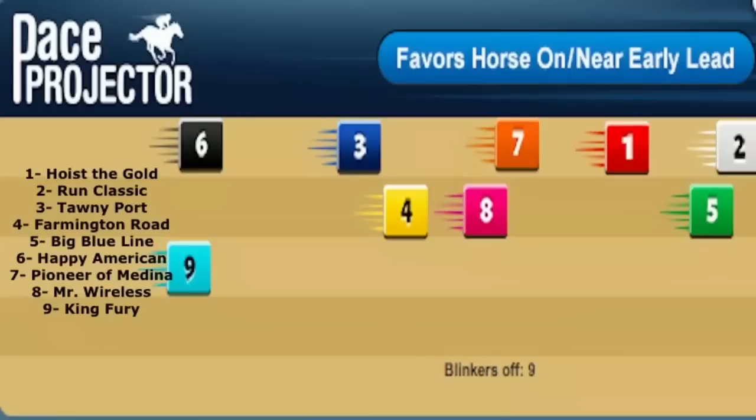And Big Blue Line, trained by my friend Paul McGee, is a horse who probably ran his best career race last time over the track. Yeah, that's a Maryland bred, interestingly, for Paul McGee, the brother of Racing Form writer Marty McGee. Nice win in an allowance race at Fairgrounds. And another horse in here that you certainly have to consider.